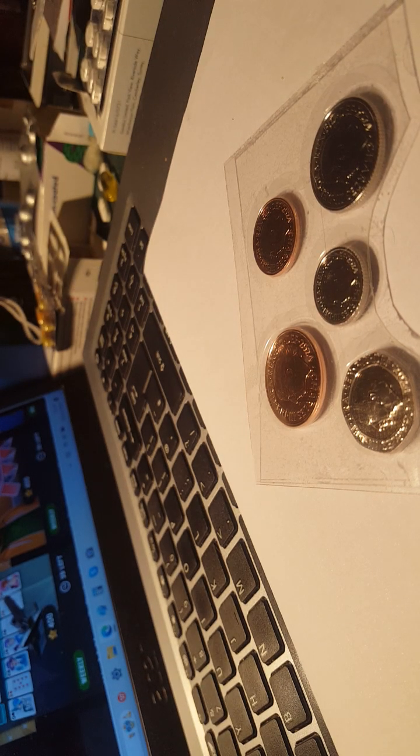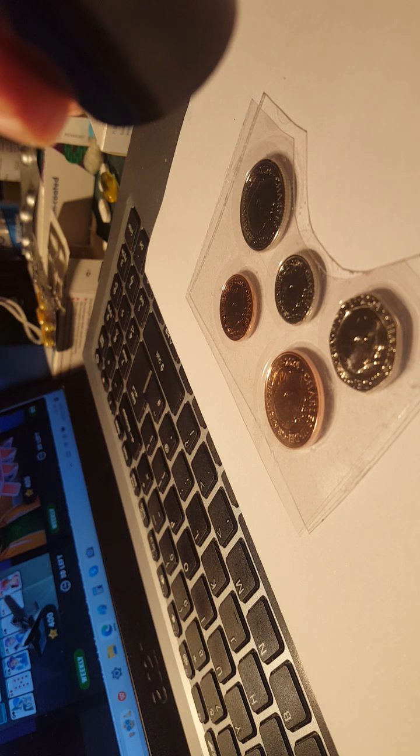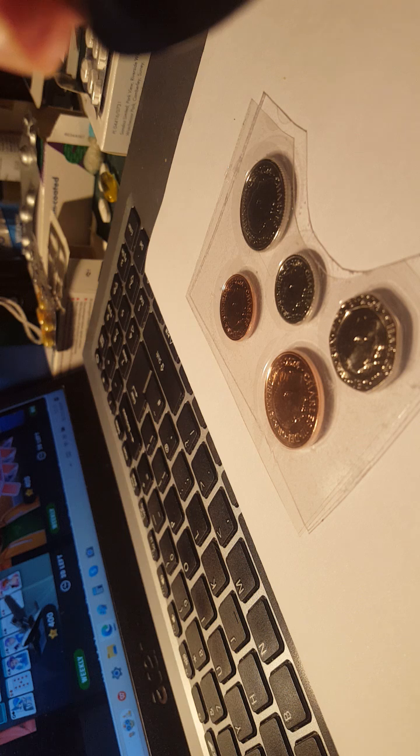I haven't actually looked at these properly. Let's get that back in the picture for you. Charles. Do they all have Charles? Yes, they do. So the lettering, instead of it being Elizabeth, it's Charles III. However, they look really clean mint, where they've been struck.